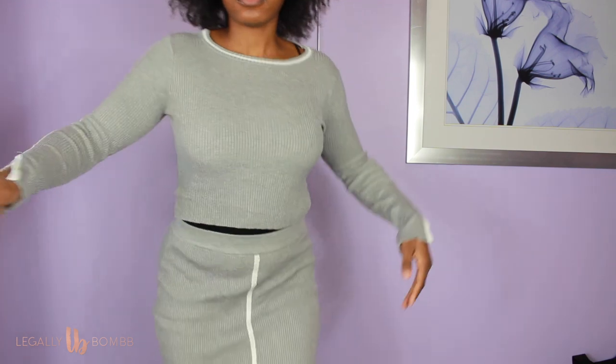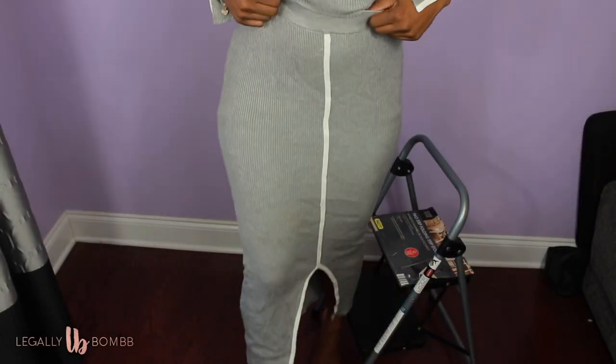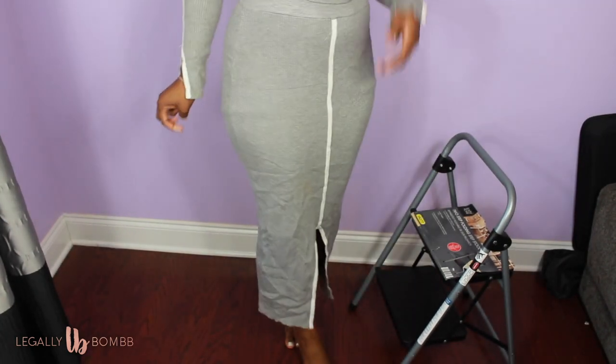So the next thing I got is this two-piece set. Let me get my step stool, so you guys can see the whole thing. Still not showing you the whole thing. At the bottom, it has this split that I really like. If you watch any of my other hauls, you know how I feel about two-piece sets. They're like my favorite because you've got this outfit, then you can wear the top and the bottom separately. So we got like three outfits.